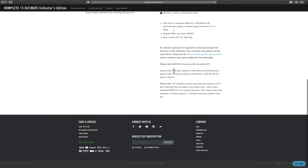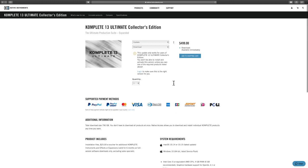But as far as installing all the products, you're going to need, let's say, 1,150. Wow. Yeah, lots of space available. Unless that's a typo, but that's a lot of space. The installation process may temporarily require up to 70 additional gigabytes, even if you're installing Komplete on an external hard drive. Thus, this number significantly decreases for smaller products or if products are being installed one by one. So you may want to install in small batches, okay? Okie dokie.